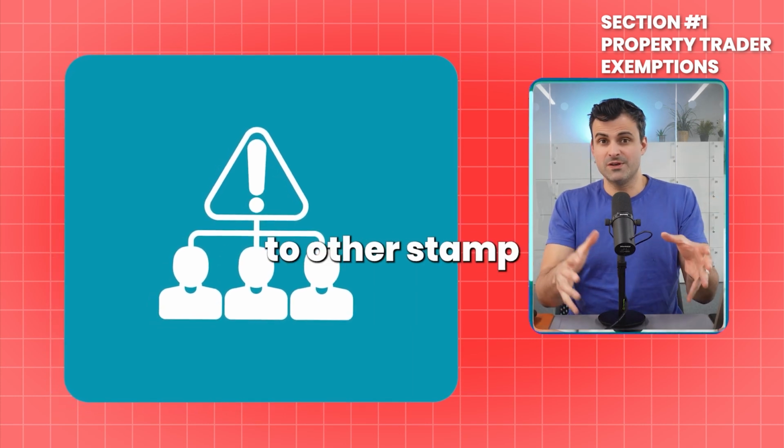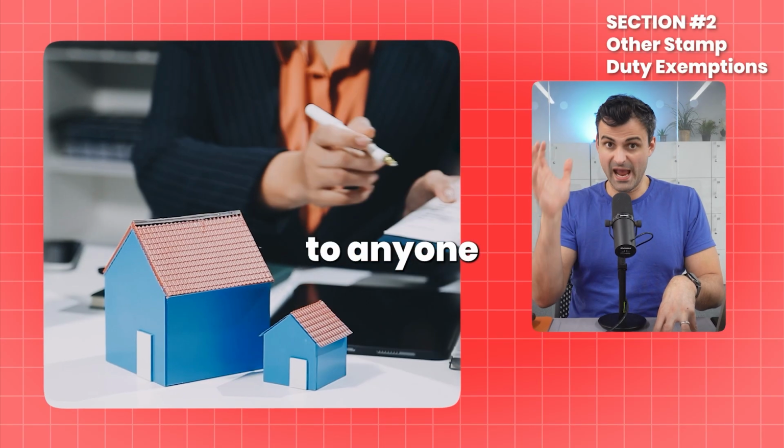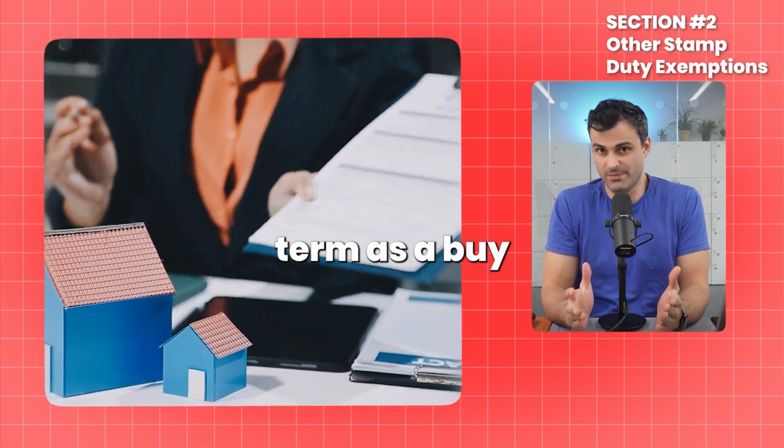Section 2, other stamp duty exemptions. So this second section are stamp duty exemptions that can be applied to anyone buying a property to live in or to hold on to longer term as a buy-to-let, for example.